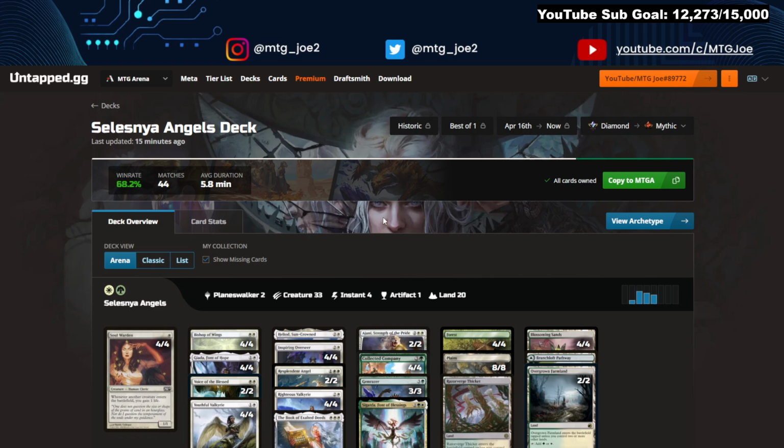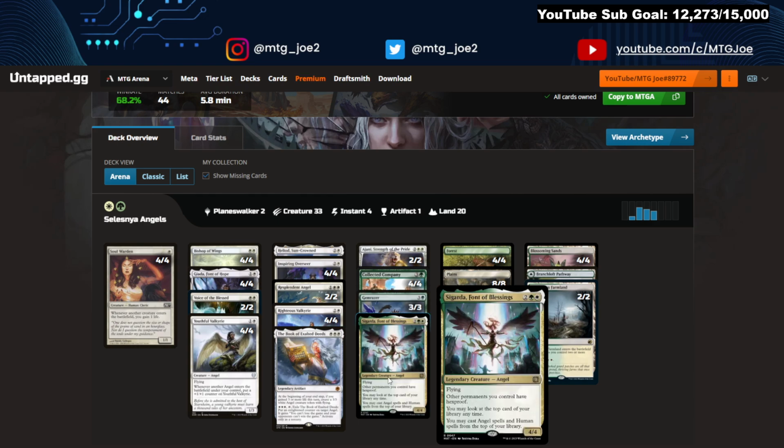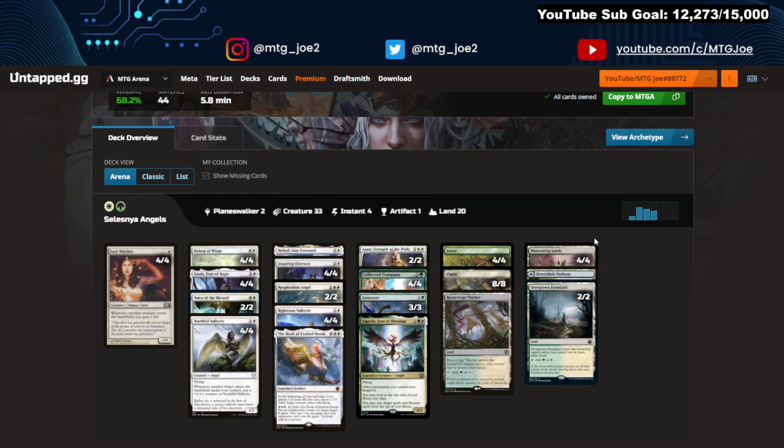Selesnya Angels, a deck that we haven't seen in a hot minute. This one's an interesting collection of cards. A 68% win rate with 44 matches is super reasonable though. Favorite Angel package, a couple of copies of Voice of the Blessed. This one's got a single copy of Book of Exalted Deeds. This mana base is terrible. So this looks like just kind of a budgety version.